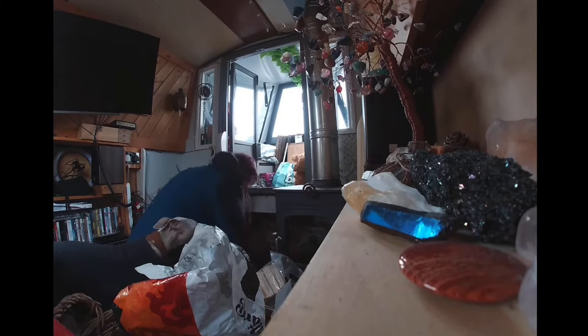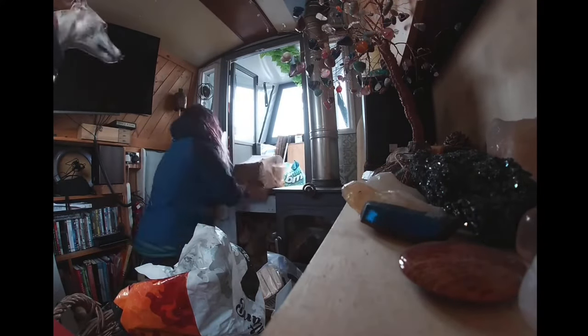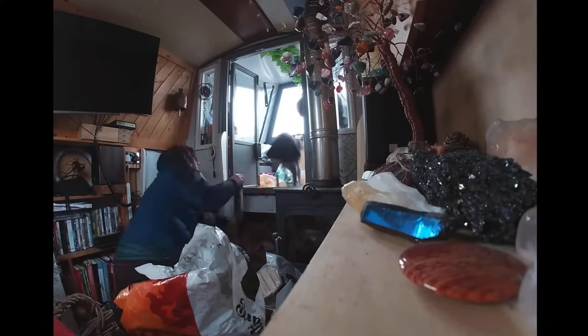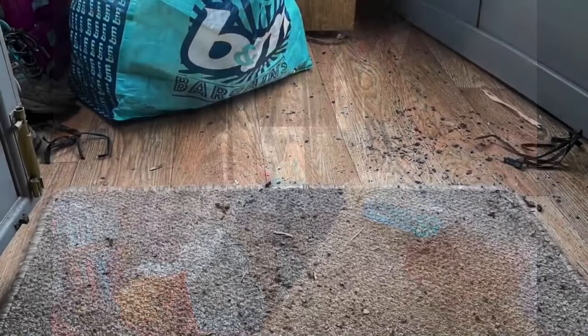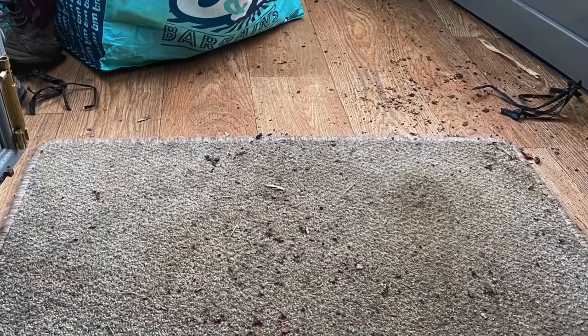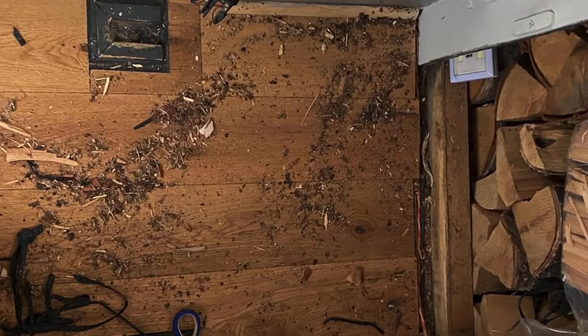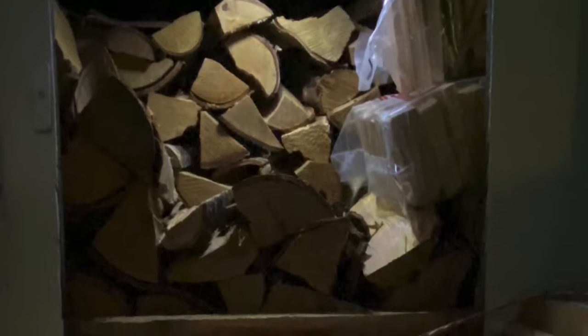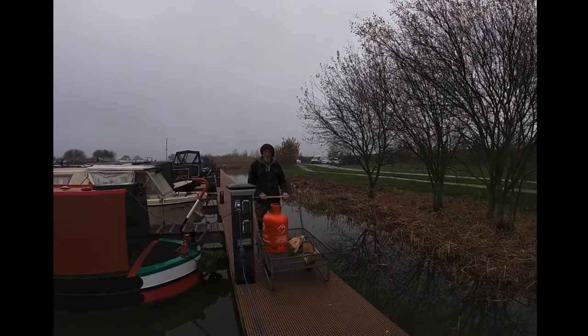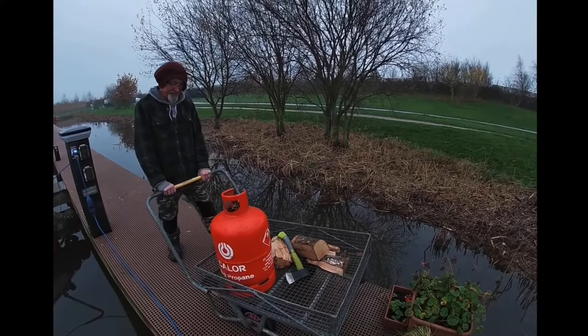Moving all that wood is really hard work. Then of course that's not the end of it. On top of that, there's all that debris to clean up. That's the logs away. Time for the gas and water to be done.